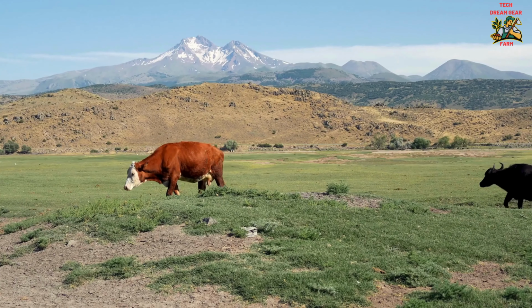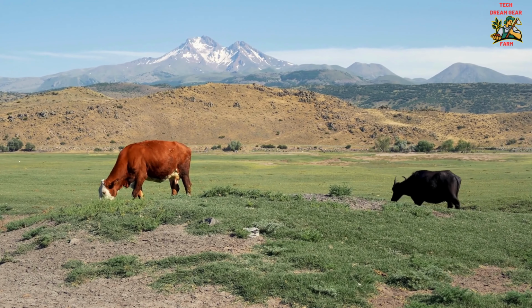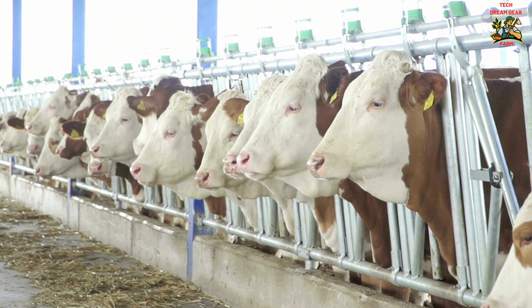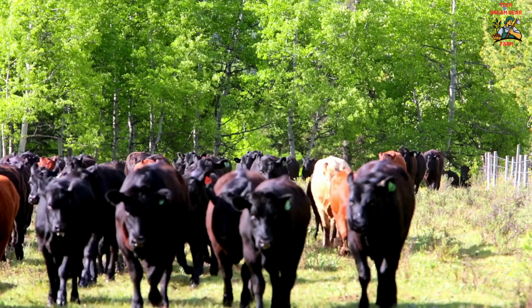Monitor health regularly. Regularly check your animals for signs of illness, especially during periods of high risk, e.g., after transportation, during weaning, or during changes in climate. Early detection can prevent outbreaks from spreading.